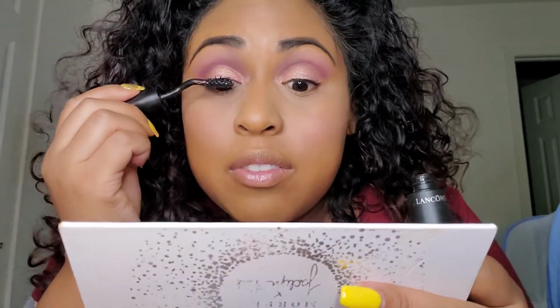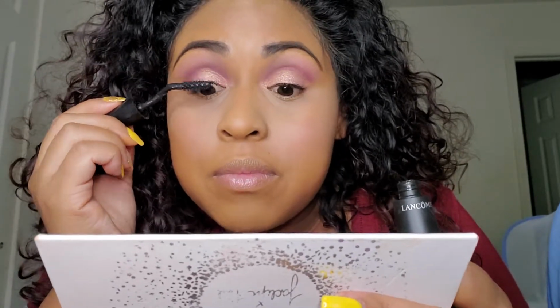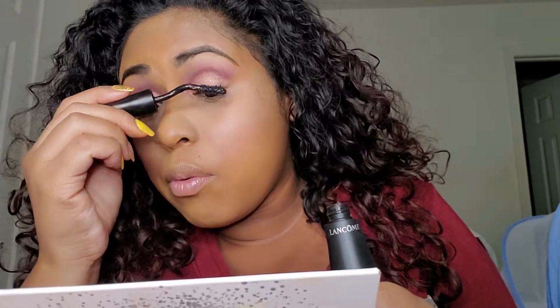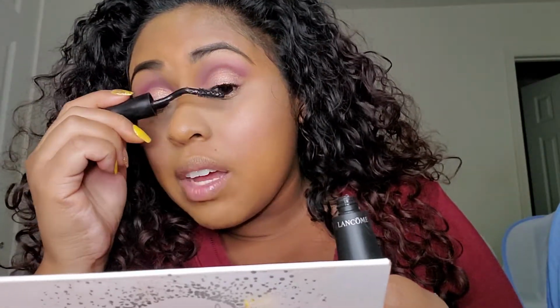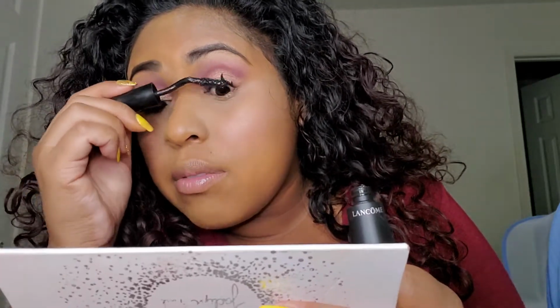But this is what I mean by it works. You could turn it around and then I go like this and I feel like it gives them a lift. This isn't a waterproof formula, but I mean, it's been doing pretty good. You know, it's hot where I live and I have allergies and stuff, and it hasn't broken down or crumbled or anything like that.